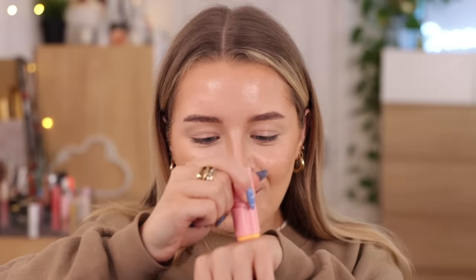For my blush, I have this from Lottie London, which is called the Blush Bestie PH Colour Changing Cheek and Lipstick. The packaging is this cute little heart, but when I opened this up, it's yellow. Like, the blush is yellow, but it's one of those like pH reacting ones that then changes to pink, and it really does go quite pink.